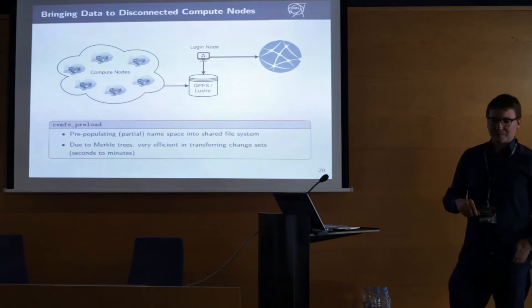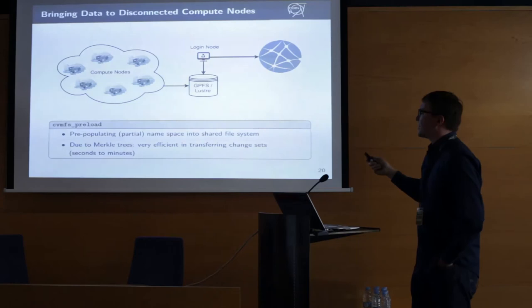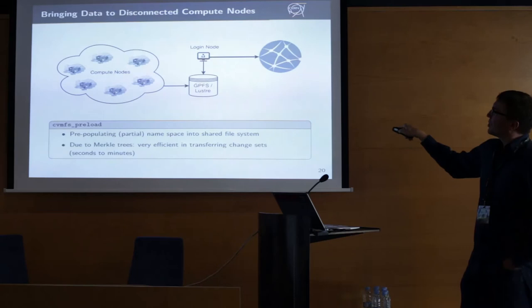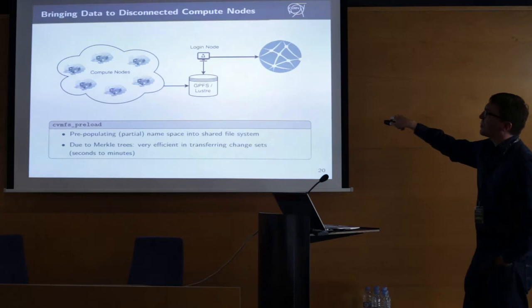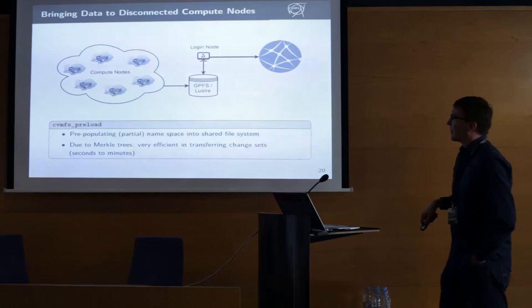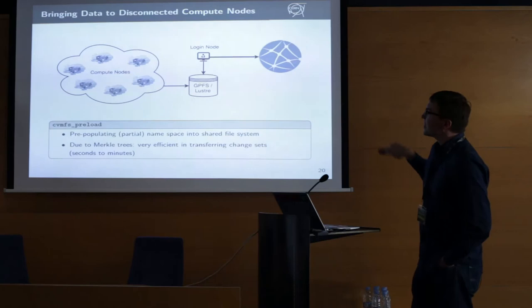Something we have developed for disconnected mode is a preloader. This is how it looked on the HPC systems we saw: compute nodes only have access to the shared file system, and there is a login node that has access to the shared file system and to the internet. From this login node, we can pre-populate the CernVM-FS cache on the shared file system. Once it's pre-populated, there are no cache misses, and compute nodes don't need connectivity.